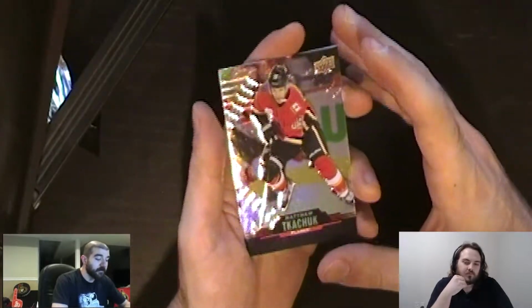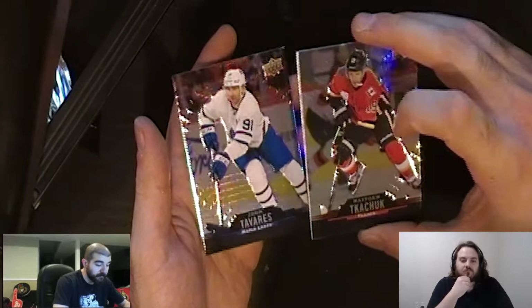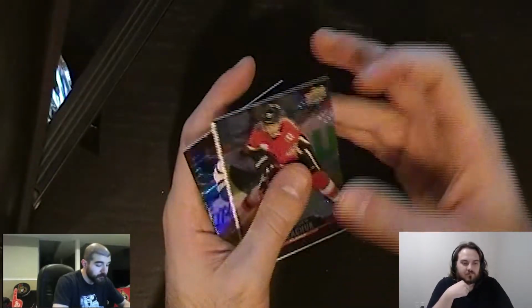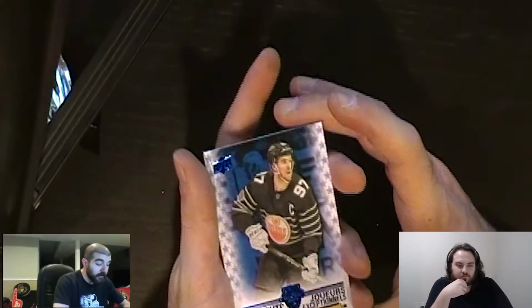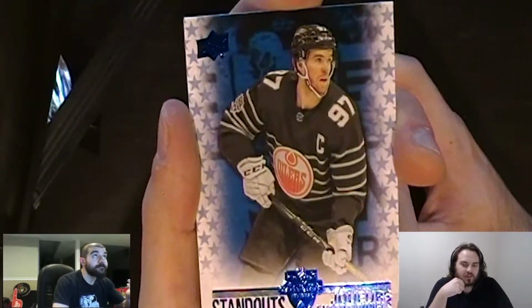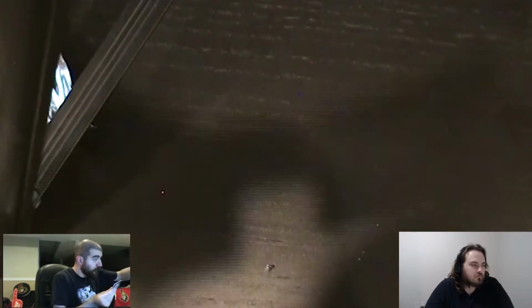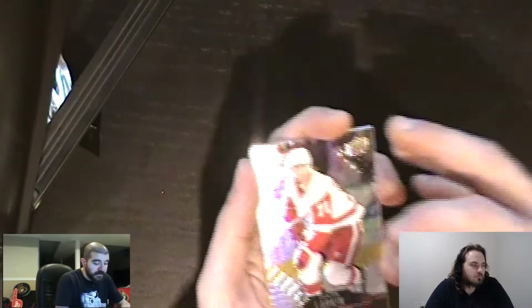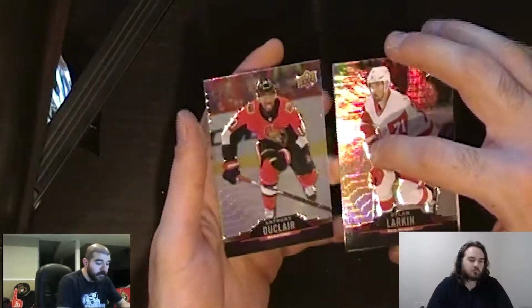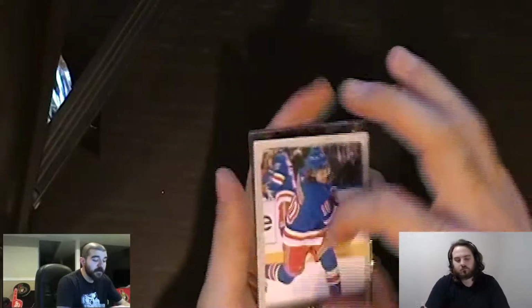All right, we got Matthew Tkachuk and John Tavares base cards. And then the insert was an all-star standout for Connor McDavid. Hey. For the base cards, you get Dylan Larkin and another Anthony Duclair. And then the insert is the NHL canvas for Artemi Panarin.